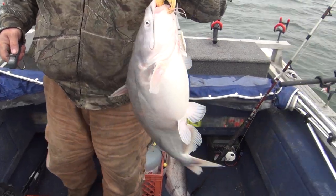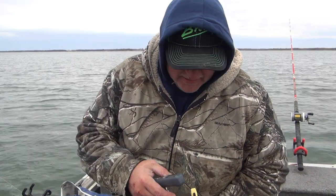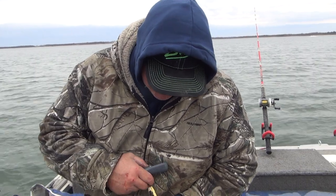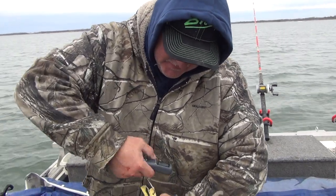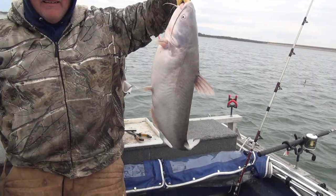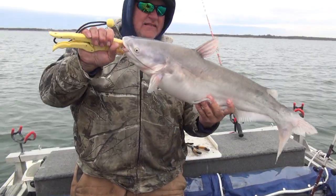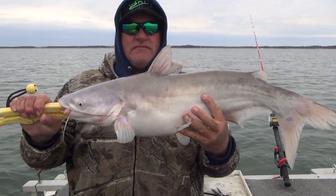Three fish. How big is that one? Let's see how much he weighs. Oh, you're going to have big fish of the day. What's that? 11 pounds, 5 ounces. Just a gorgeous, gorgeous specimen of the blue cat here in Melbourne.